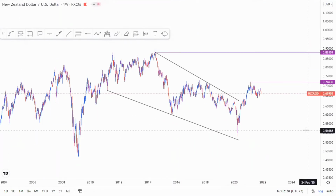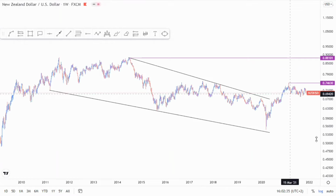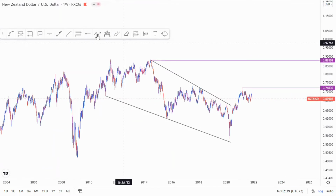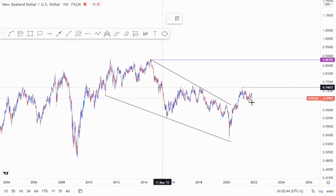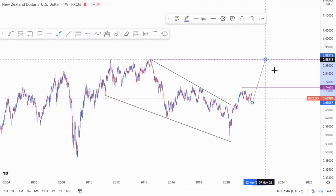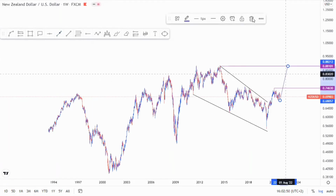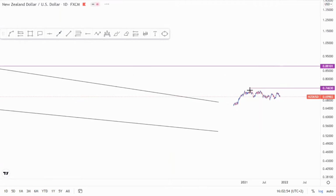And this is what I have on the 1 week time frame. As you guys can see, we have broken out of this descending structure impulsively. And we are expecting price to go to the upside to at least reach that high. And let me go to the 1 day time frame to see things a bit clearer.